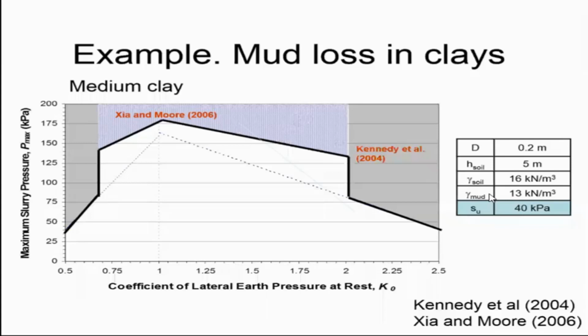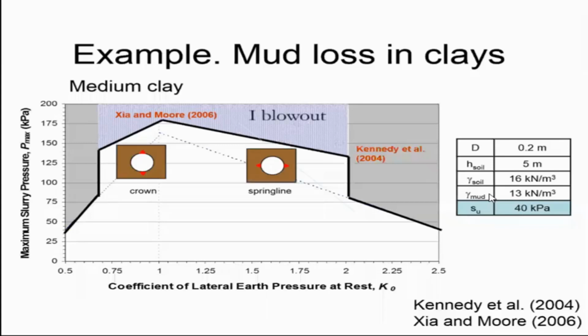Now, let's look at what each of these parts of this set of results is. So first of all, this central section is the blowout condition. And over here, if K naught is less than 1, we get blowout or shear failure initiating at the crown and the invert. Probably more likely the crown because the stress conditions are a bit lower there. If we have K naught greater than 1, then the shear failure will initiate at the spring lines. Okay? And those 2 different solutions that I had on the previous page would produce these 2 different lines.